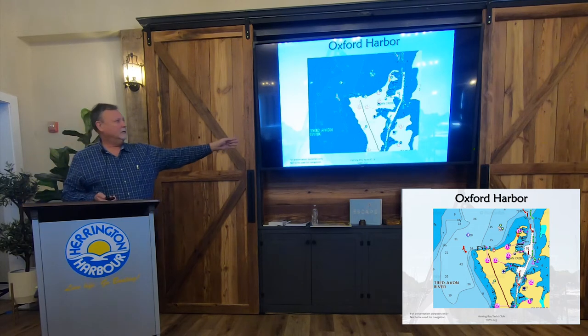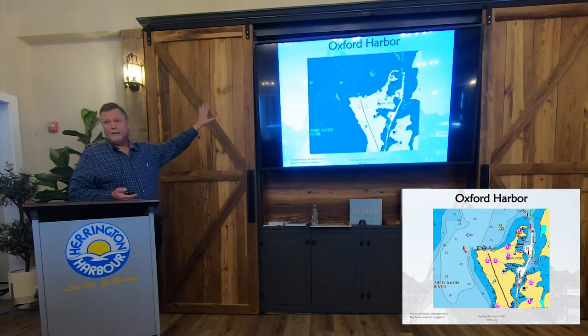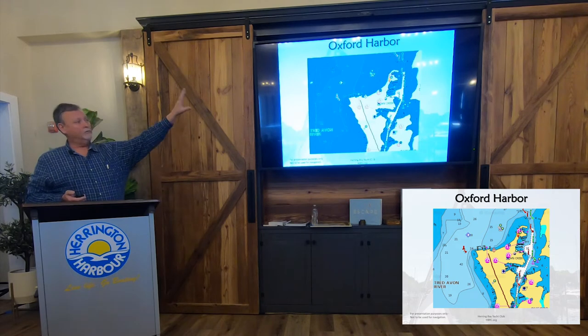So back to here, this is coming up into the Choptank, and then the Tred Avon, which is a beautiful, beautiful river up above Oxford, gorgeous.